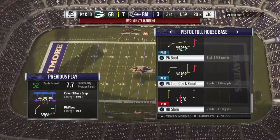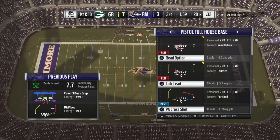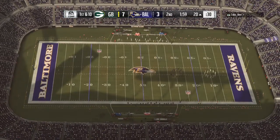Here's another first and 10. A minute 59 to go in the first half. We're back to Baltimore after this.